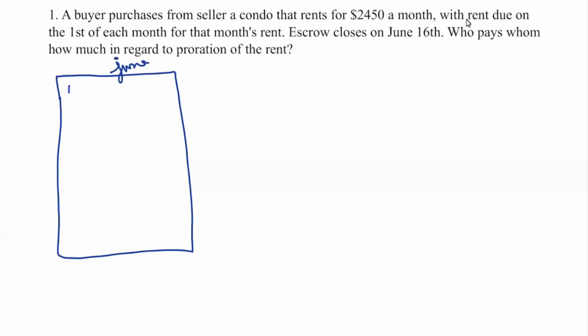So that means on June 1st, there was $24.50 that was paid for the whole month. And now there is a closing on June 16th. So you know what we're going to say? I'm going to make me the seller and I'm going to make you the buyer.